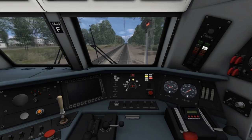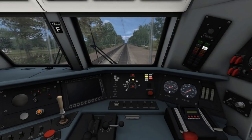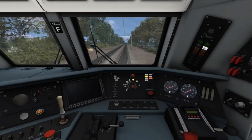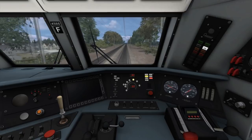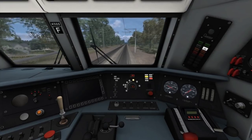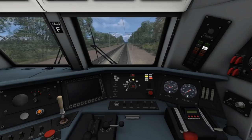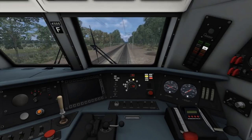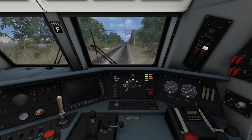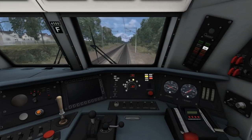At this signal, we've now got 3 miles to go to our stop. As we're now doing 80 miles per hour, I'm just allowing the train to coast at this point, as we're on a downward grade of 0.8%, and at this signal we've got 2 miles to go to our stop, and just over 1 mile to go to an upcoming 50 mile per hour speed limit.